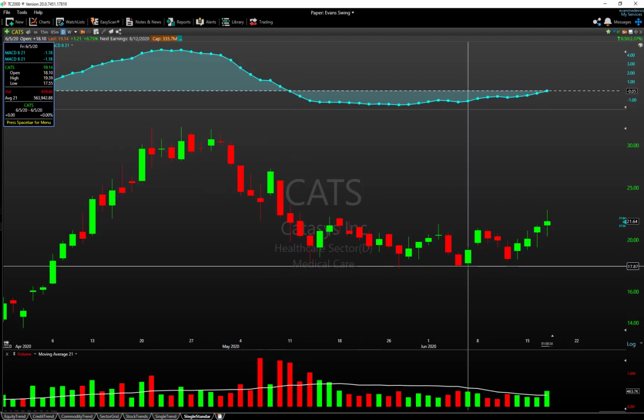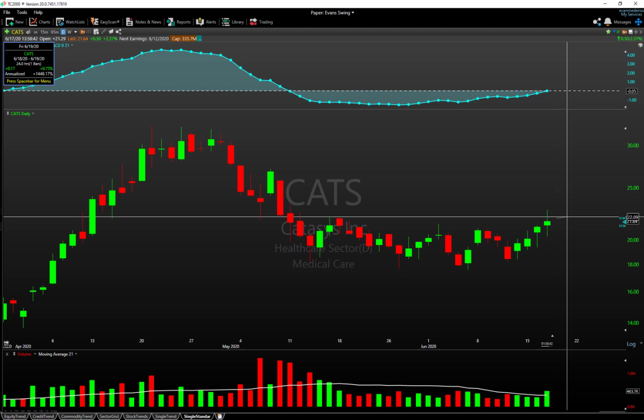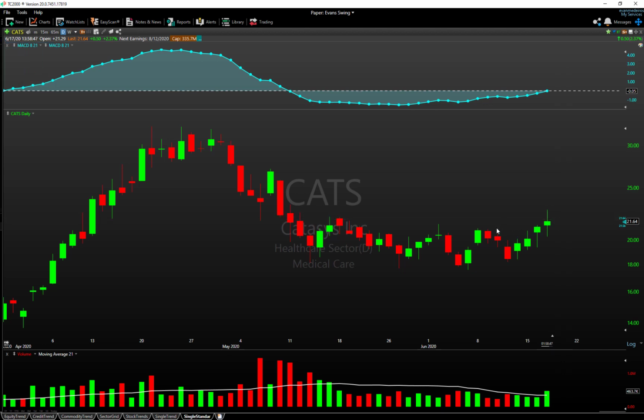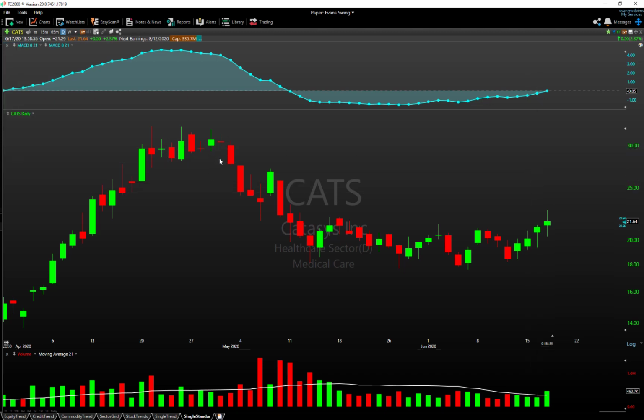So we did get involved in this under 18. I think 17.94 was our exact fill. We sold some today at 22.06. So we sold half of our position there, and the rest is going along for the ride. Our second half is looking for a higher profit target up towards these prior highs. Stop loss is in around our entry point now. So we are sticking with the position.